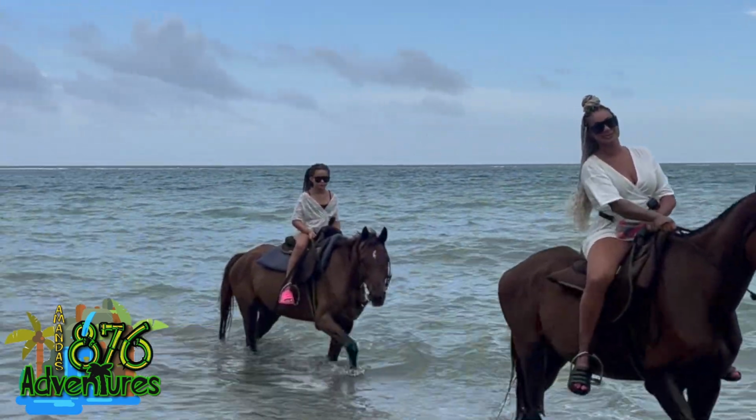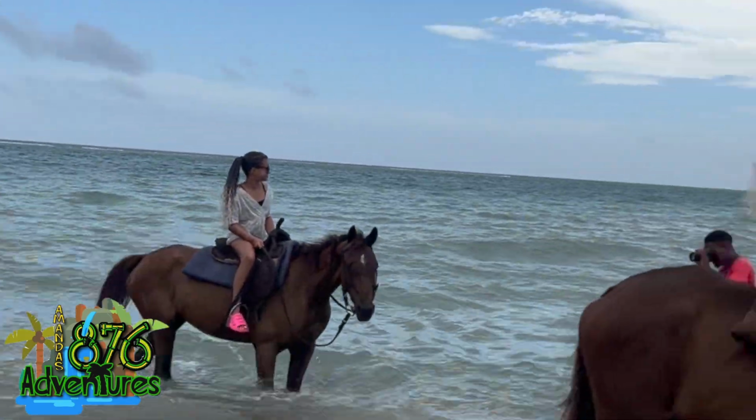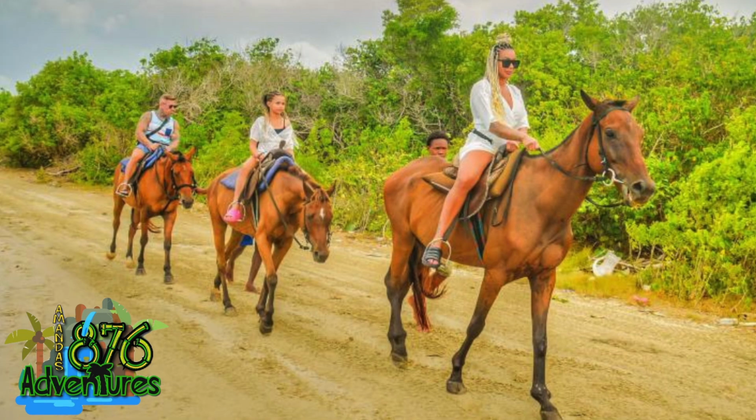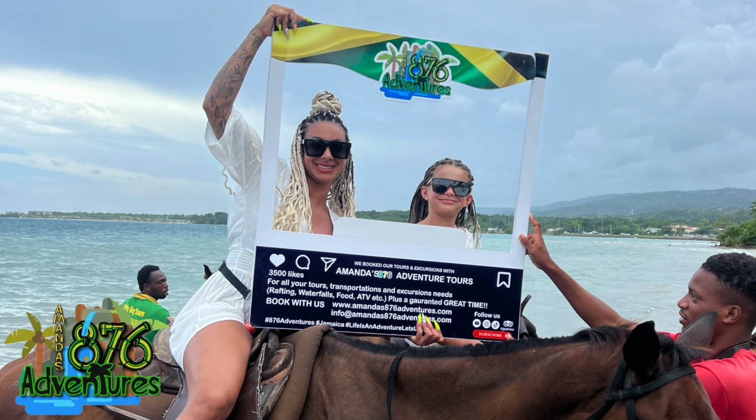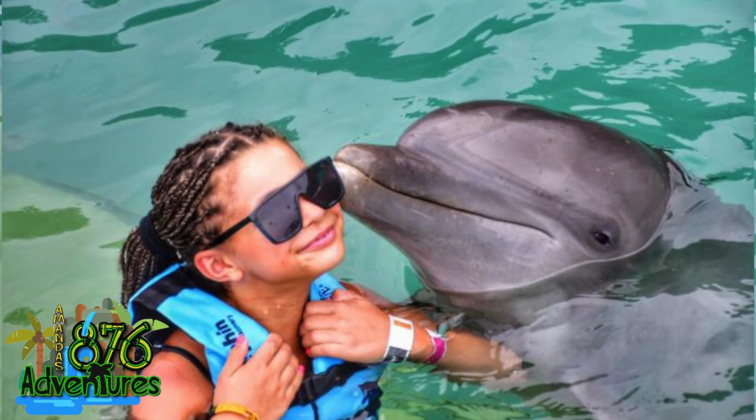If you look closely, you realize that the horse that she's on is smaller than the horses that her parents are on. So horseback riding with little guys, that's another option as well. Took some lovely pictures, and because I did a day tour with them, as I mentioned before, I have my own tour company. Then we also went to Dolphin Cove.